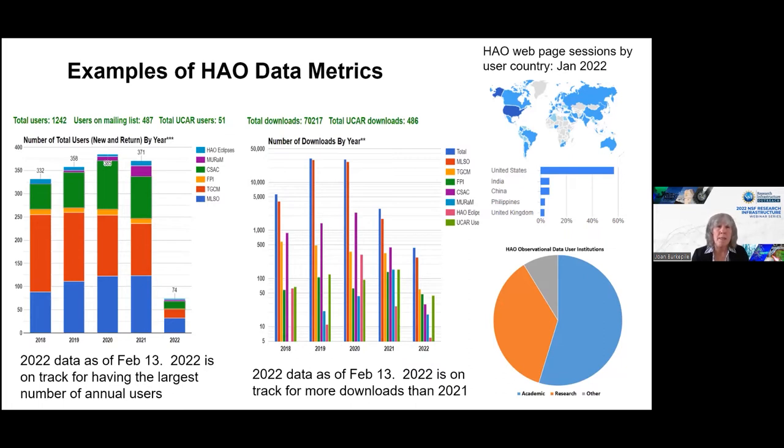An example of Google Analytics is shown in the upper right. They tell us where our users are coming from when they come to our web pages, and the vast majority of our users are in the States. And then in the lower right, we have information that some of our users are kind enough to provide us with, telling us where they are coming from. The blue is academic, so those are research, colleges, universities, K-12. The orange are research laboratories, and the gray is just general public or other.